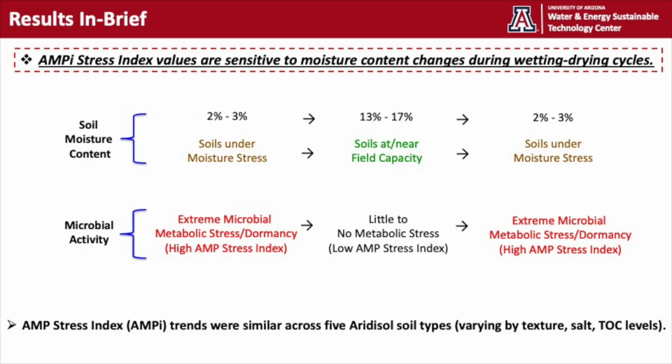What do these results tell us, at least preliminarily? Well, one was that the AMP stress index values are sensitive to moisture content changes during these wetting drying cycles. And these are really critical, and we obtain these results in near real time. So just a really quick assessment of what we did.